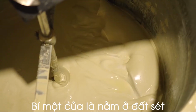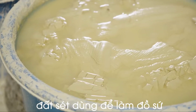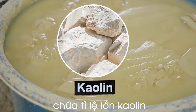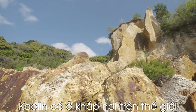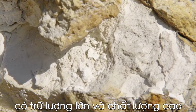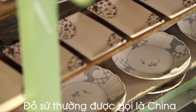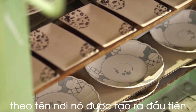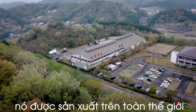The secret to these differences is in the clay. Clay used for porcelain contains a high percentage of kaolin. This is what makes porcelain white. Kaolin is found all over the world, but large, high-quality deposits are rare. Porcelain is often referred to as China, which is where it was first created. But today, it's made all over the world.